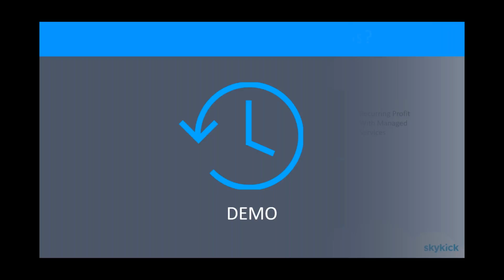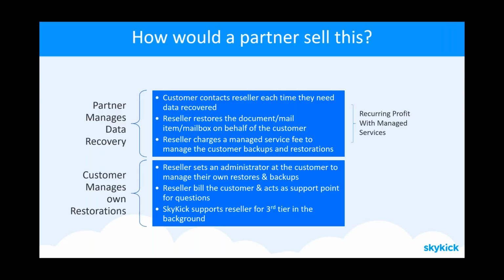In a very brief tour. I'm doing brief because I'm running out of time. And as I mentioned, you can run it as a customer service or as a partner service, and you can choose which one you do on a customer by customer basis.